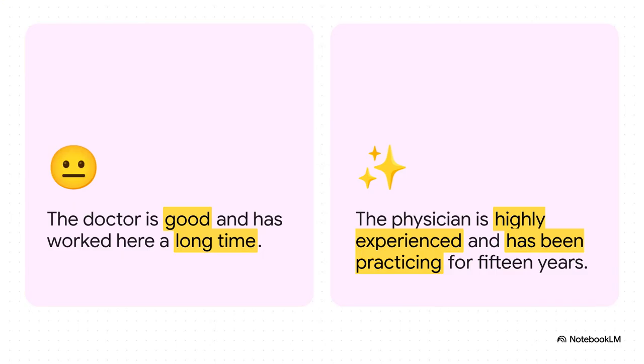The basic version is, well, it's vague and pretty informal. But the advanced version? It swaps good for highly experienced, and it uses our friend, the present perfect continuous, has been practicing, to perfectly describe that ongoing experience. It's just so much cleaner, so much more professional.